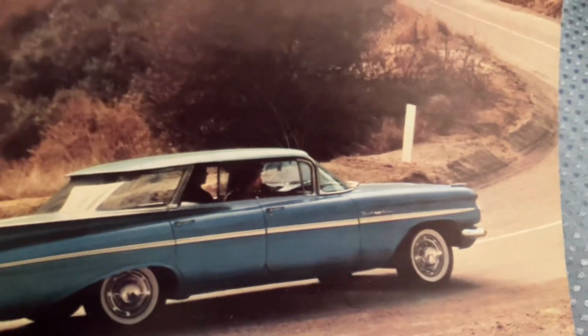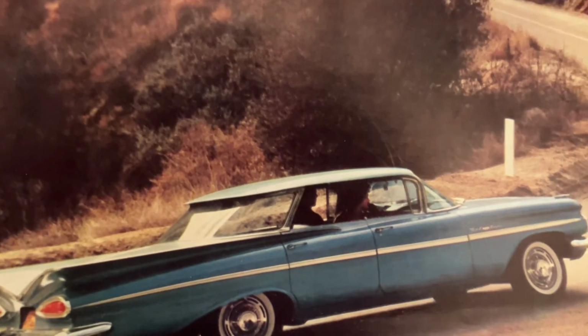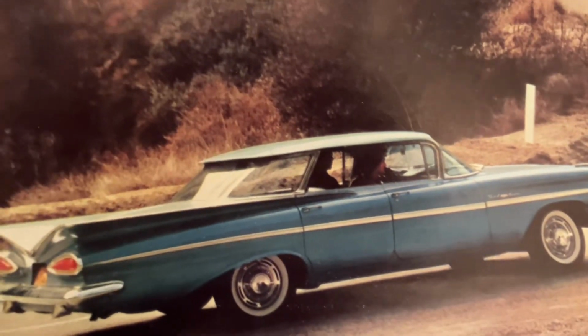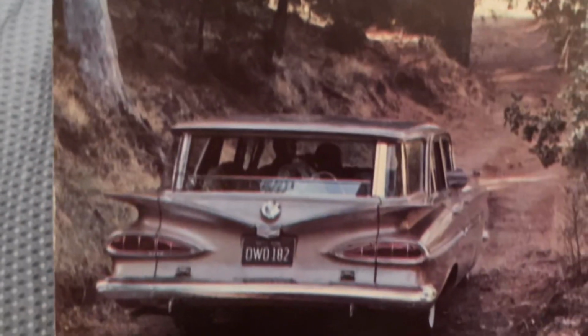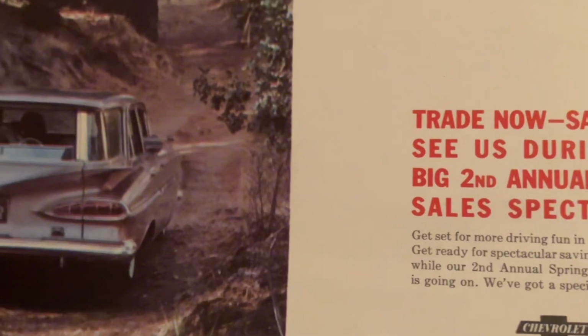Beautiful photo there. That sedan, Bel Air Sport sedan with the flat top, the two-tone paint. How good is that? That cantilever roof. Such a good design. At the end of this brochure, it's got the family station wagon. So this was probably a mailer. That's the code for it, in case anyone's trying to chase one down. But yeah, it's pretty cool. Trade now, save now. Yeah, it's obviously some sort of a mailer that they did.